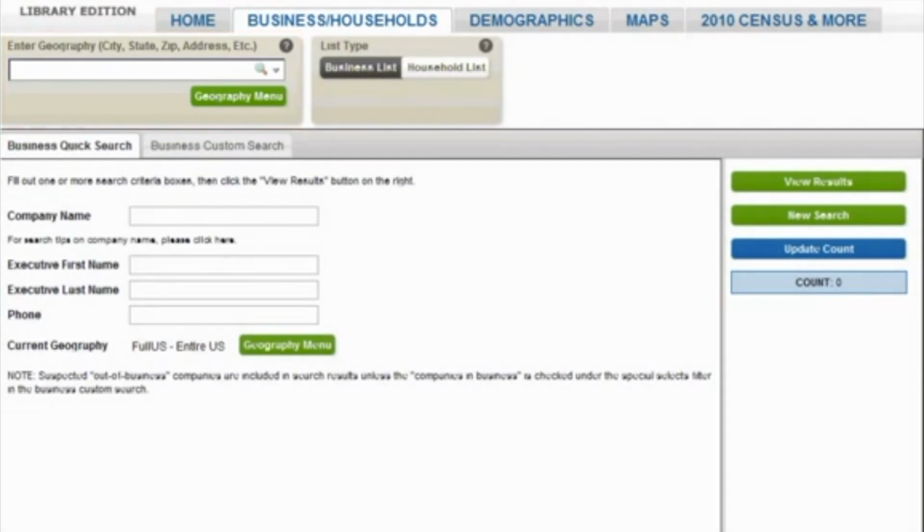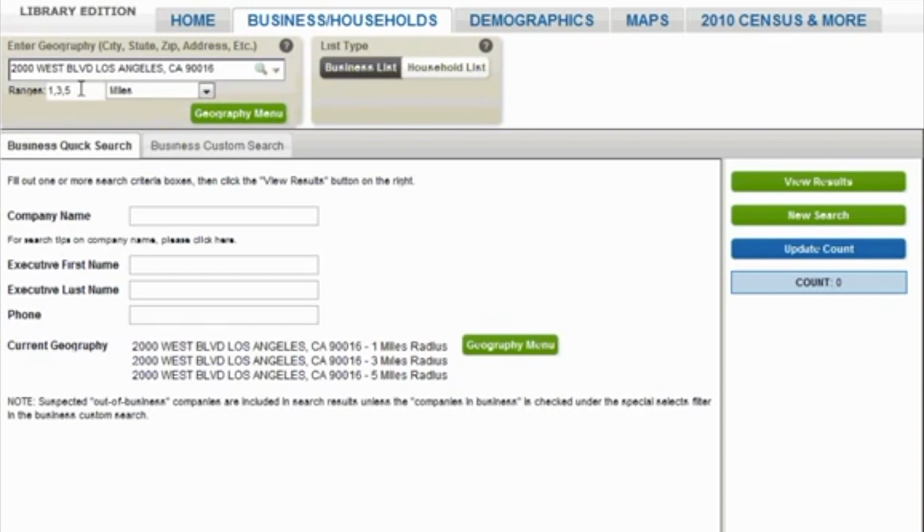For this example, let's define a market size from your business address by simply typing that in the geography selection box in the upper left section of the product. We will enter a hypothetical business address of 2000 West Boulevard, Los Angeles, California. Next, let's specify that customers who frequent your business live within a 5-minute drive time of that address.